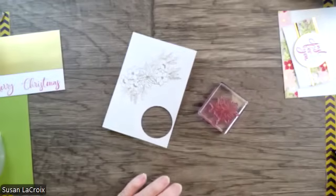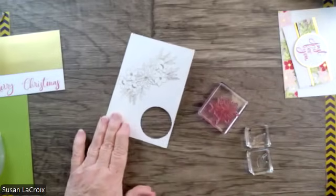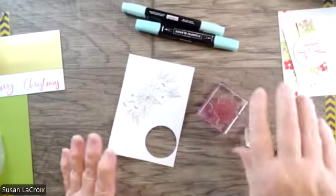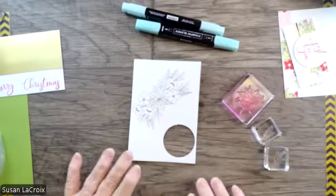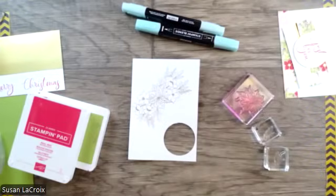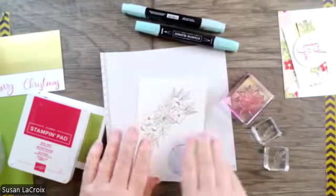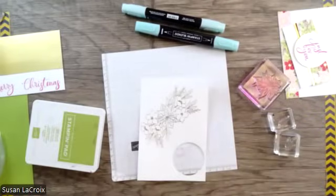All right, so let's do this. I am going to pull out some images here. Because you can also do some watercoloring and you can use color pencils, you can use markers, you can use the chalks for doing your coloring. All right. Now I'm going to start with the poinsettia in Real Red.